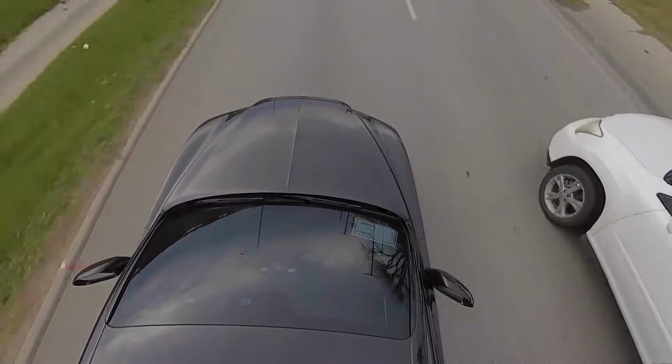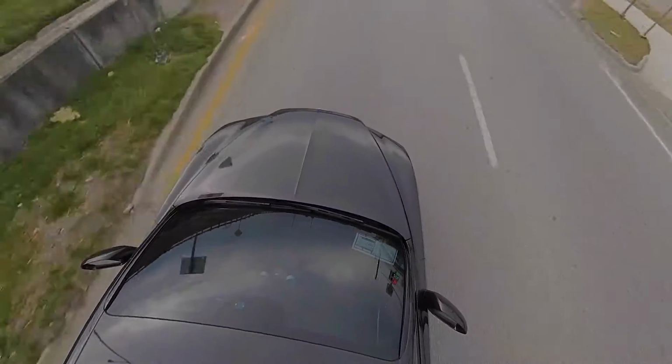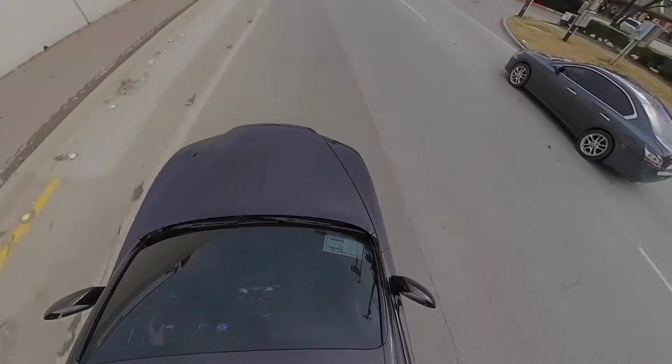Anyways, there's so much space in this car. I keep shifting around, and it's space galore. It is so massive in here. The car itself is a massive vehicle. What a beautiful car this is.